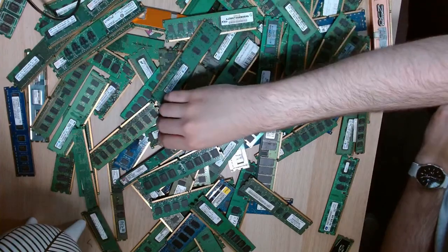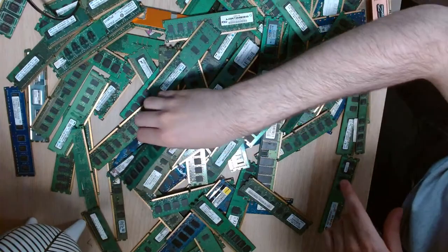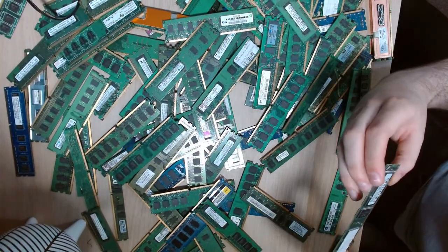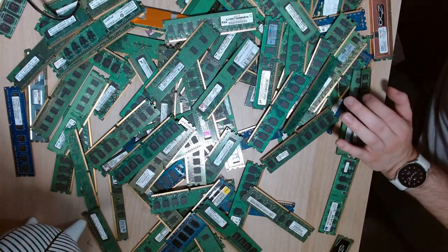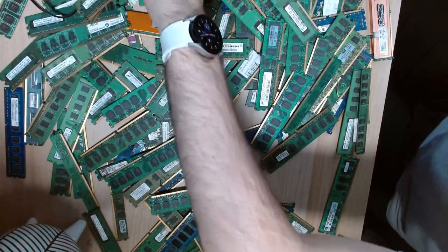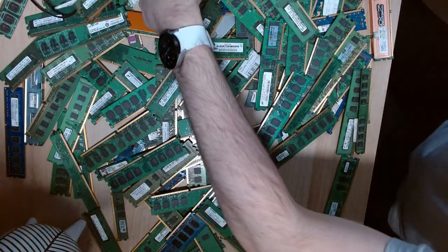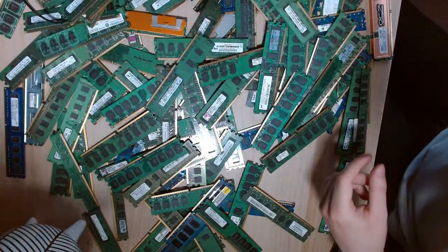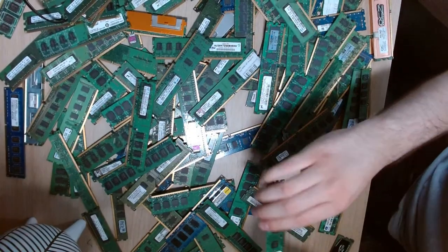DDR2 again. DDR2. Got standard DDR again. DDR3. Riveting content. I'm aware, guys. I'm aware it's riveting. Right? You don't have to tell me. Keep yourselves calm. DDR3.